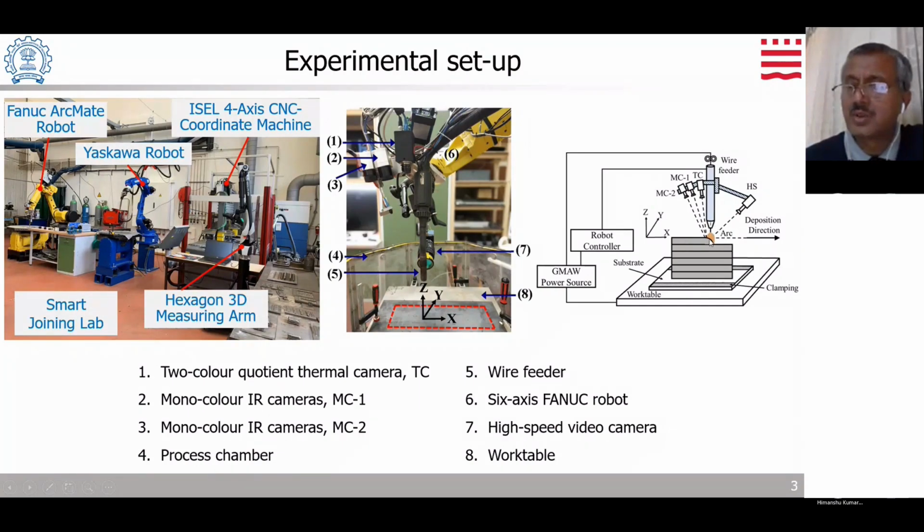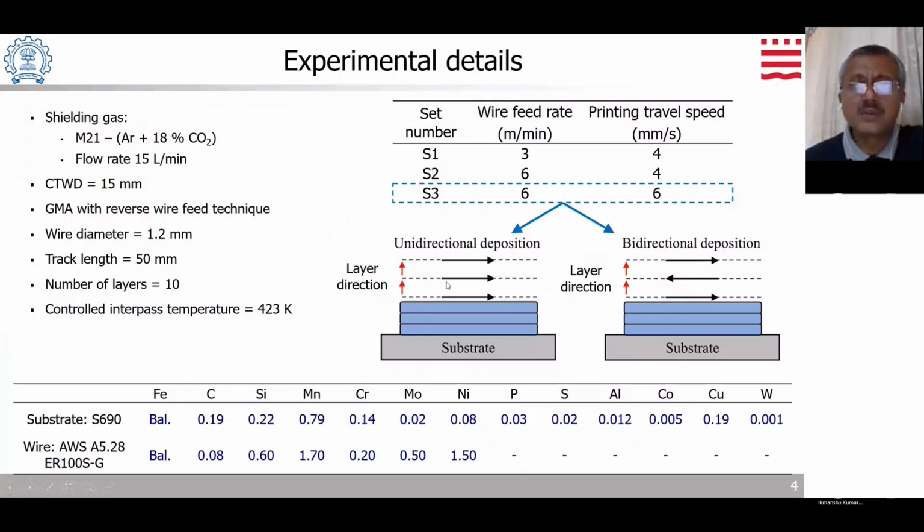So as the deposition moves on, the arc will move on, so everything has to be moving on with it also, and we see how things are happening. This is a typical setup that is built in this lab, and experiments have been conducted. Let us see how things are done in different ways.